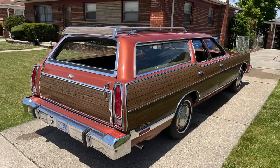So while this Colony Park appears to be an absolutely huge vehicle, and it is a big vehicle, don't get me wrong, it is actually about an inch shorter in overall length than a 1974 Marquis coupe, if you can believe that. So the coupe is actually shorter overall than the wagon.